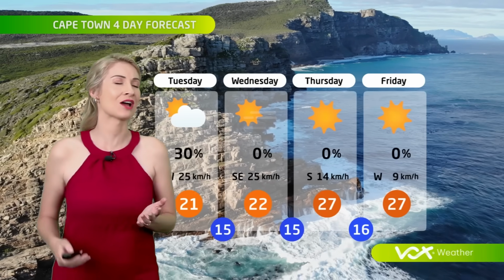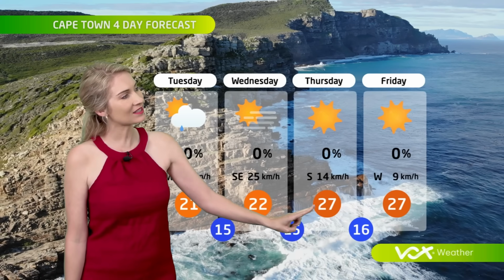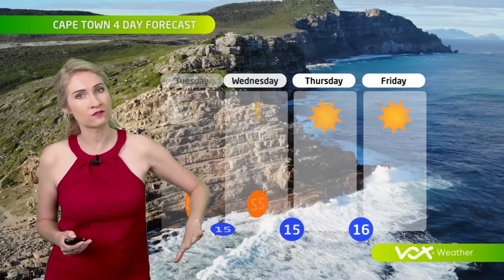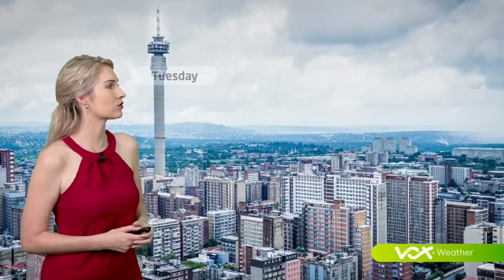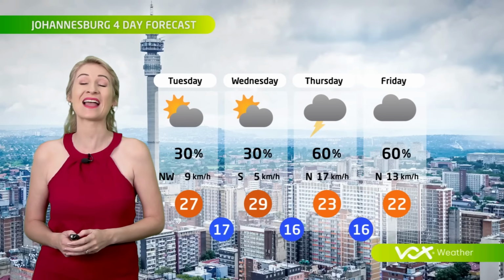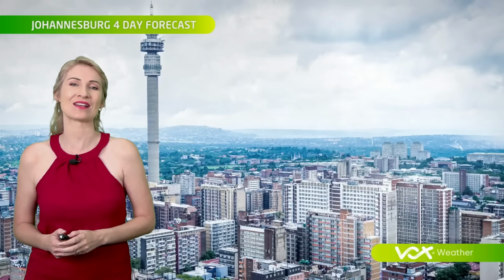An onshore flow behind a cold front will bring in more light showers on Tuesday for Cape Town and foggy conditions on Wednesday, but then temperatures are starting to recover later this week. But then that onshore flow will push the cooler conditions into the eastern regions of South Africa, with much cooler weather expected on Thursday. In Gauteng, only 23 degrees and scattered storms in the forecast. So let's have a look at your detailed Tuesday forecast.